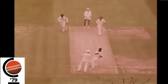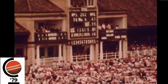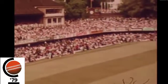Here's Larkins. And King has hit him for 6 into the top tier of the grandstand. A marvellous 6, and it brings up the 200 and King's 50. The scoreboard doesn't seem too sure about it. The crowd rarely excited. Here's the next ball. Larkins to King again.